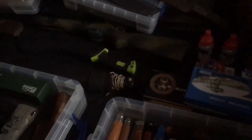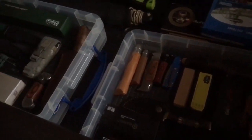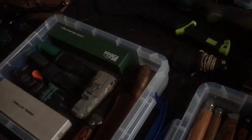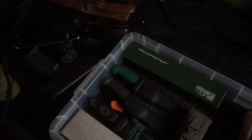Okay, so just a quick little snippet. As you can see, I'm actually underneath my bed. So what I've got stashed underneath the Mad Dog bed is a quick look round. A few more items of my collection, my knife collection. As you can see, I've got them boxed.